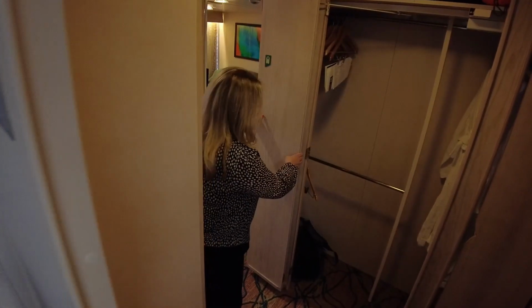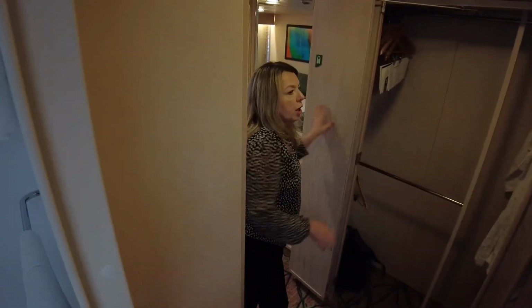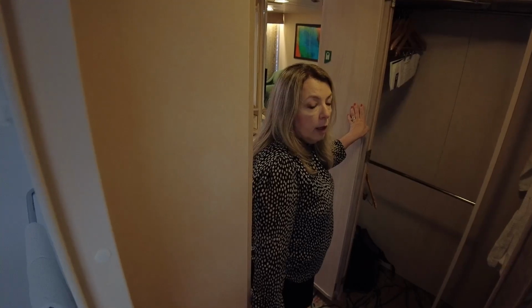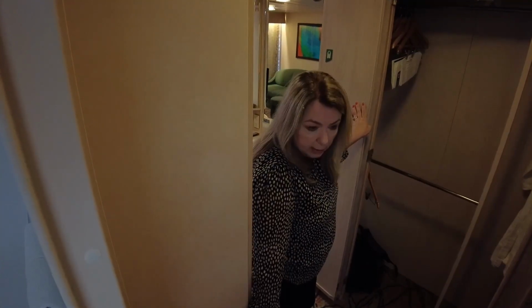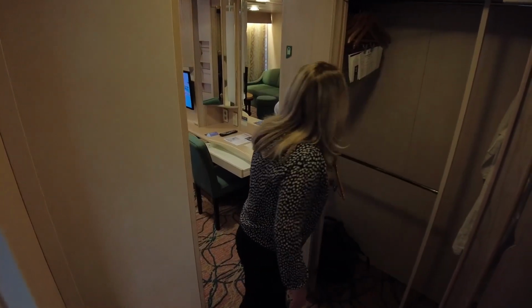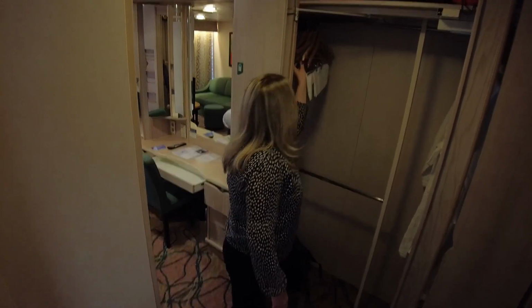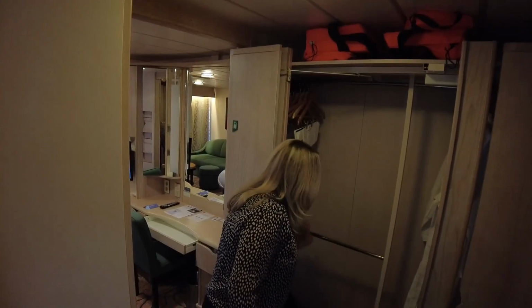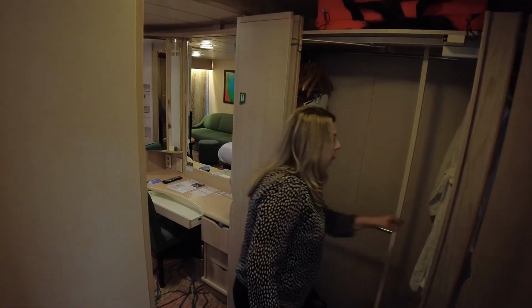Coming out of the bathroom, right across, you're going to see your closet. It's pretty large, not as large as the junior suite closets on Freedom of the Seas. On Freedom of the Seas, you have a walk-in closet if you book a junior suite, but this is pretty sizable. There's a lot of hangers. You don't need to worry about bringing your own hangers. They will provide them for you.